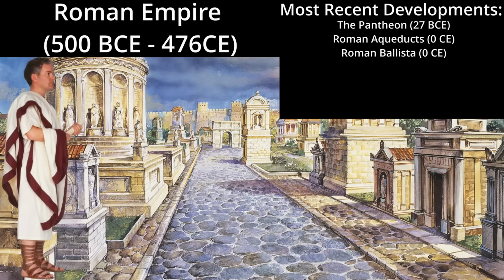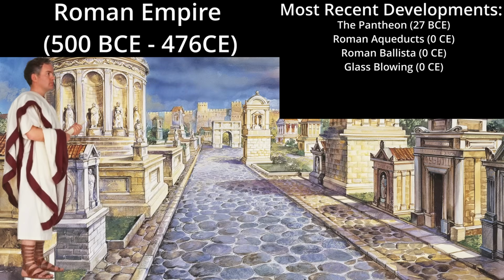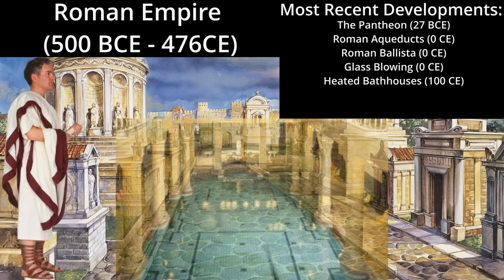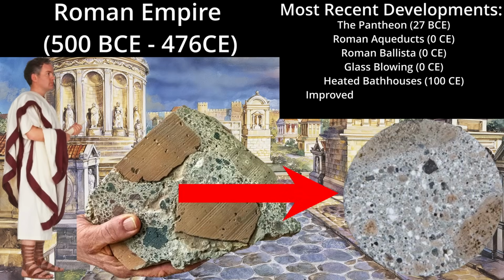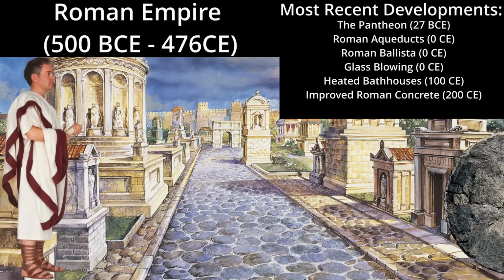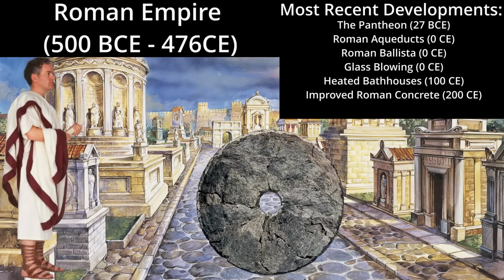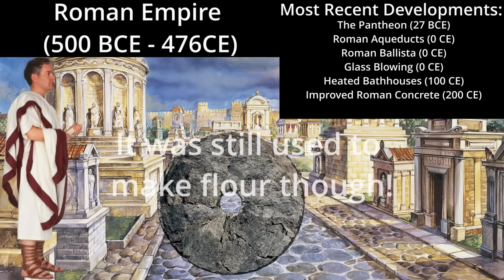Remember when glass was invented way back in ancient Egypt? Well, it's still kind of made in the same way, so let's update that with glass blowing. And those public baths from classical Greece could be updated as well to add heating and put a little house around them. That Roman concrete also got a pretty fast update, with some better formulas being discovered. And remember when I said those milling stones finally got used in ancient Egypt for crushing wheat into flour? So, I kind of lied. Technically, milling stones only got used in water mills now, but I'm going to pretend like somebody invented it previously.